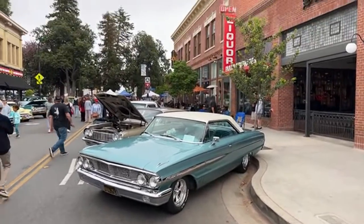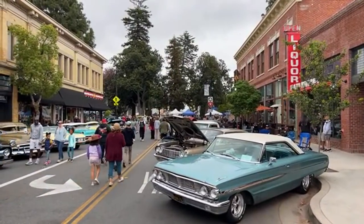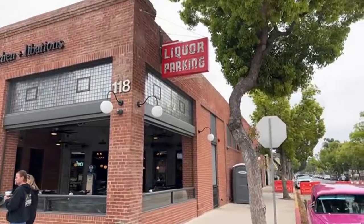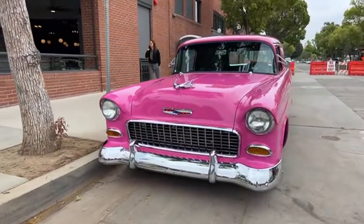Yeah, you can see Orange Plaza. Look at all the architecture stuff too. Great place, man. Great place. Old signage. And old cars. Old spirits.